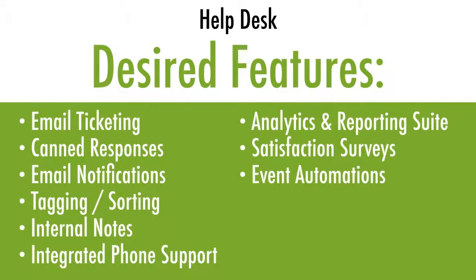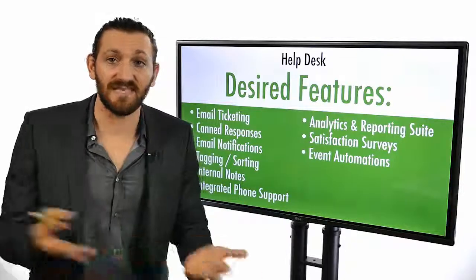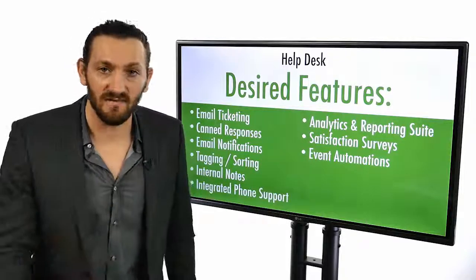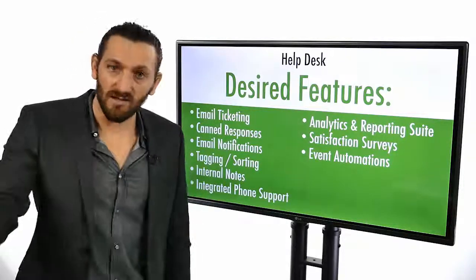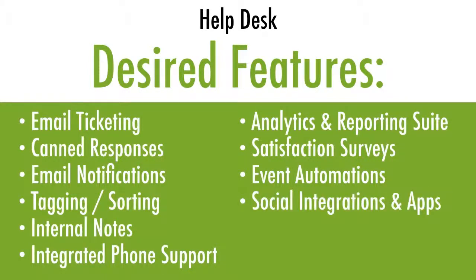Event automation. So this allows you to create automated responses and automated actions within your help desk. So for example, if your merchant account is emailing you every time you make a sale, you don't want that cluttering up your inbox. So you create an event automation that says when an email comes in from this particular email, filter it and sort it.